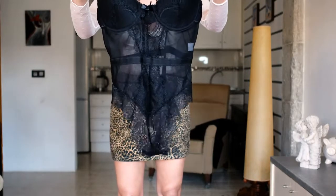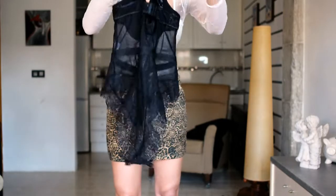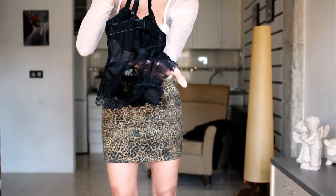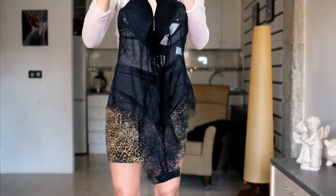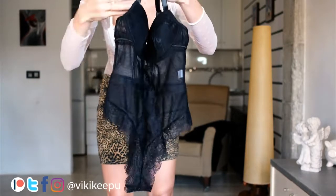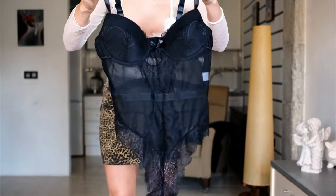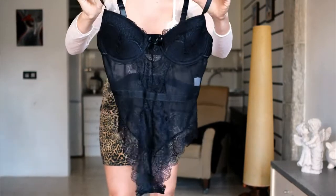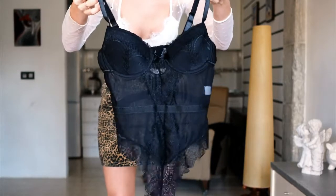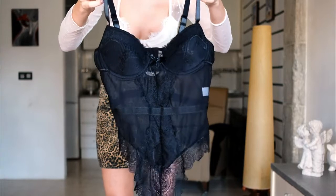So this one is also completely transparent. I want to show you the back, guys, and here is down. It's very beautiful, and the front with lace details. I love this detail over here. You will see it looks perfect on me. Also I wanted to say that I spent $6.5 US. And it's very cheap, and the quality is amazing.